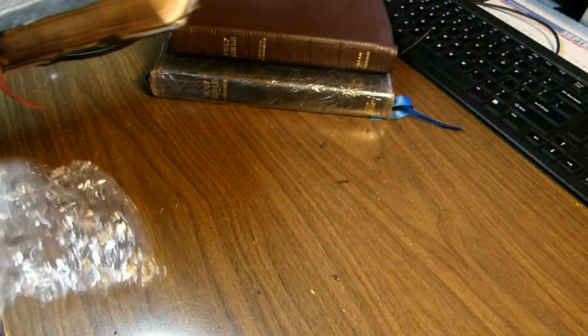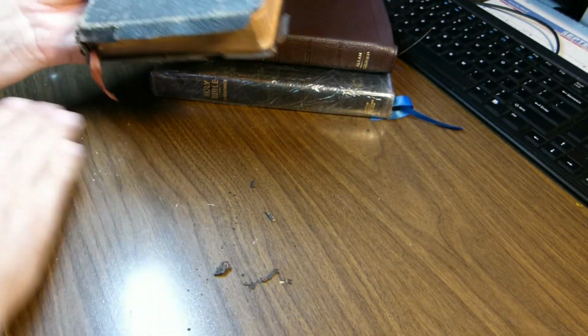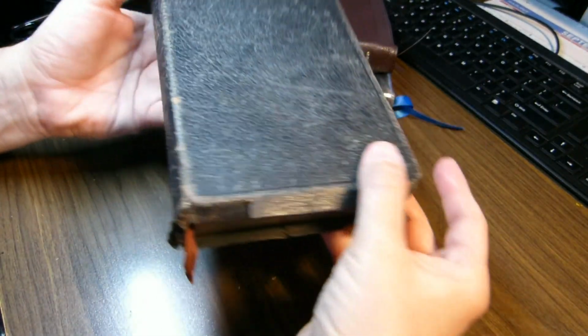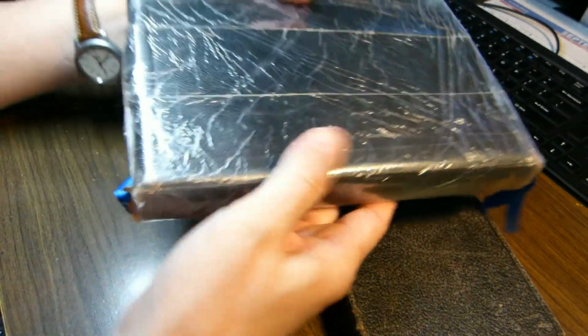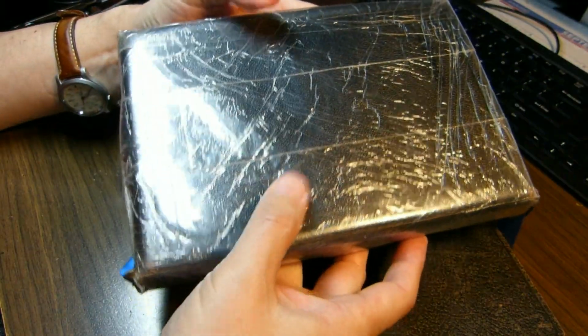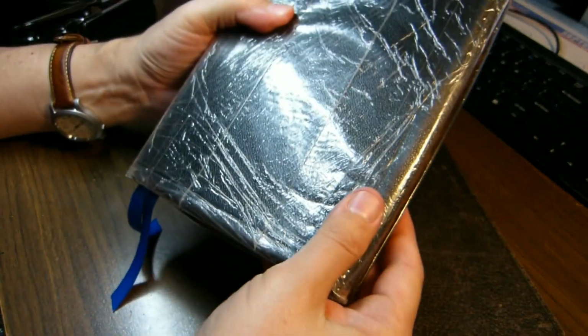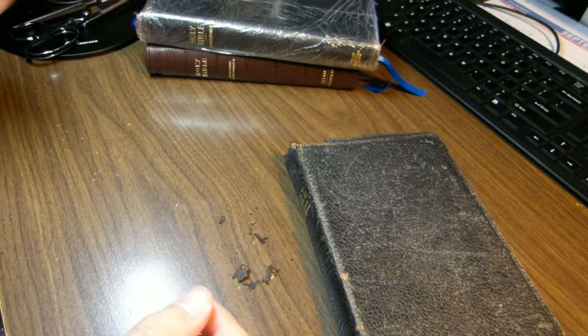I don't know if you can see it on the desktop here, but this leather is definitely crumbling. This is excess leather. The leather is supposed to be in bad shape, but the text block is what we're interested in here. So here's the excess leather. What I did with another book that had crumbling leather, this one here, is I put it in saran wrap, a plastic wrap, and then covered that in transparent tape. And it actually makes a very nice cover for it. So I put oil on the Bible, and the tape should keep the oil in next to the leather.